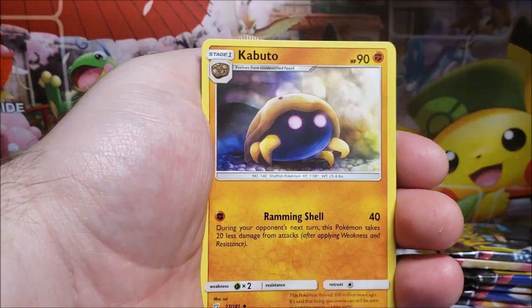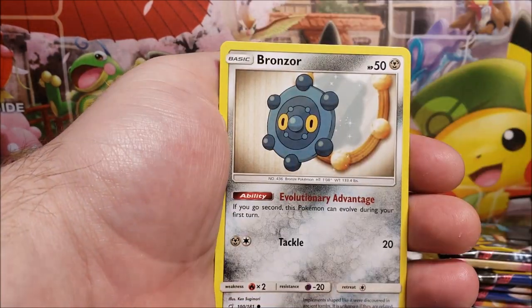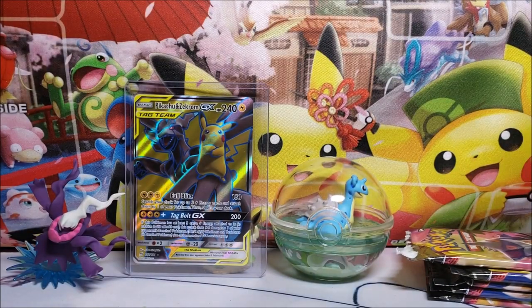Psychic, Torchic, Kabuto, Nidorino, Cosmog, Voltorb, Squirtle, Bronzor, Klefki, Tauros, and Beedrill. Destiny Stinger. That attack is actually hilarious. You knock yourself out, but then you knock out the opponent too, no matter what it is. And Beedrill's a one prize attacker, so you can kind of trade effectively with it. It's pretty hilarious. I like it. I'm a fan. This pack won't open.